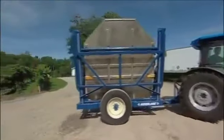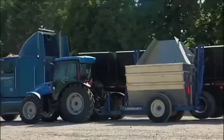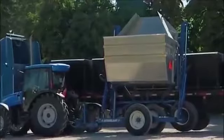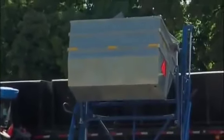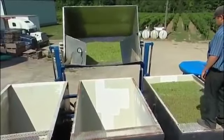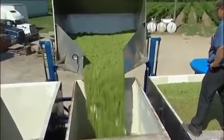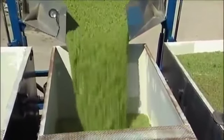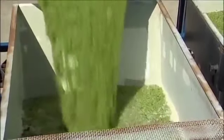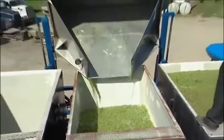Now you're going to see my special tipping rig. Don't spill any of those precious grapes. I never spill a drop. I'm an expert. Watch me reach way up to pour the grapes into the bins on the truck. Some of the grapes have already been squashed and turned into juice, but that's okay. There, that does it.